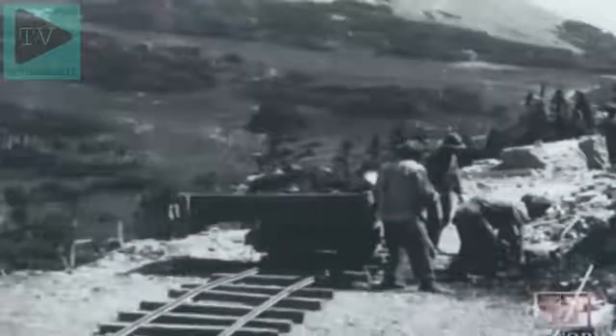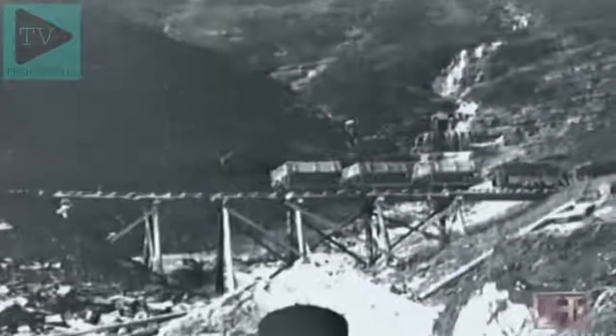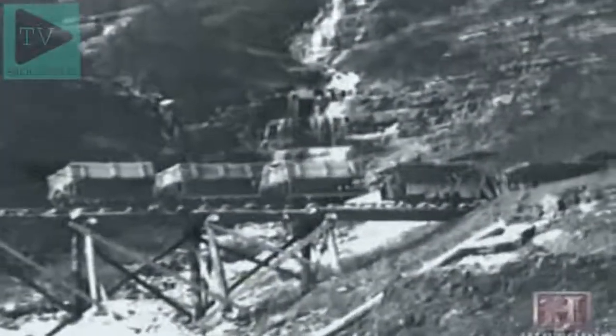Boulders as large as 2 tons required 6 men with huge crowbars to move them. Workers laid 24-inch gauge track so that gas locomotives could carry loads of supplies to and debris from the ever-moving scene of construction.